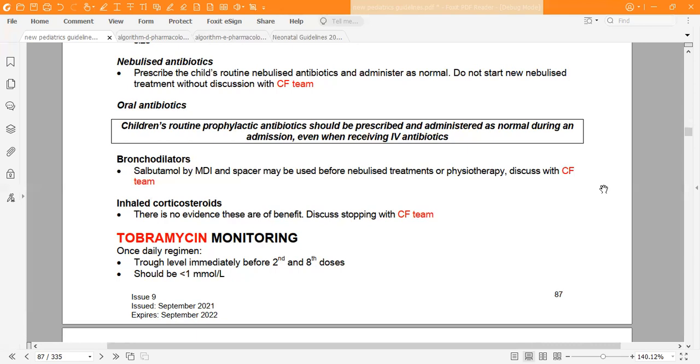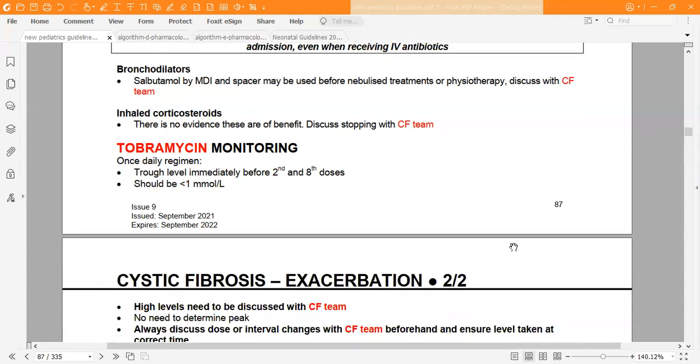Tobramycin monitoring. Once the child is administered tobramycin, as we have mentioned, the first line treatment with ceftazidime, you have to check the blood level of tobramycin on the once daily regime. So he's taking, as we have mentioned before, tobramycin single dose per day, 10 milligram per kg, trough level immediately before the second and 8th dose. So before you give the second dose and the 8th dose, you have to check the blood level, which should be less than 1 millimole per liter. So the trough level should be less than 1 millimole per liter.